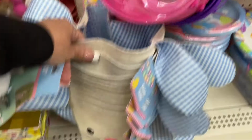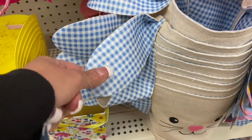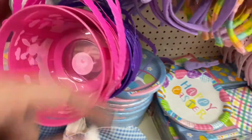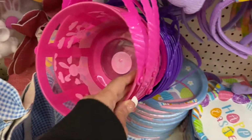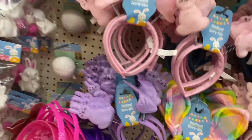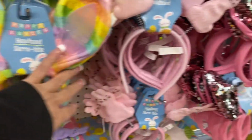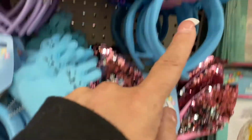Then, okay, so then you have these in the burlap bunny basket with the ears. And this is in the pink, and this back there, I'm sorry, this one is in the blue, and then this one is in the pink. Okay, so they have some more baskets here. These are a little smaller, and they do have like that clear. And then that pink and that purple, somebody shoved that there, so I don't want to touch it so it doesn't fall. And then these are the headbands. So let me back up. Those have the bunnies on them. This one here is really pretty. And these are the sequin ones. Those are really pretty too.